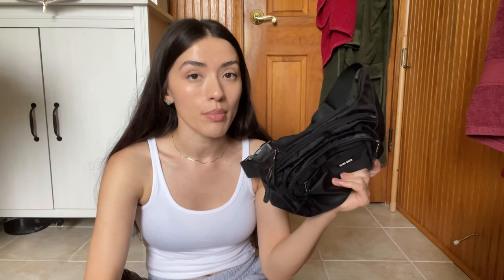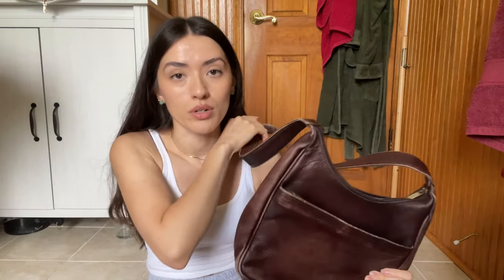Lastly, for the accessories, I am gonna bring a fanny pack, and then I'm also gonna bring my satchel purse so I can have a somewhat coordinated look of an outfit. Otherwise, if I use this fanny pack every single day, I'm gonna look like a goddamn tourist. And I am a tourist, but still, I wanna look like I'm from Bangkok. Alright.